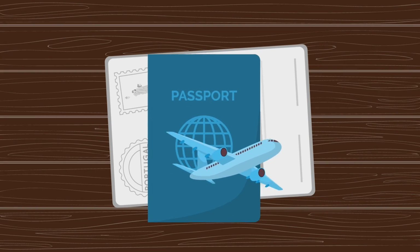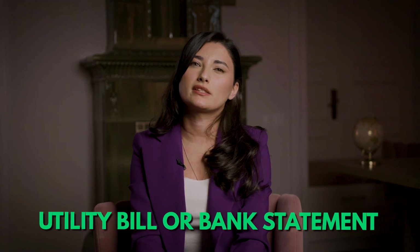The first thing that you need to have, of course, is the passport that has to be valid. You also need a utility bill or bank statement to prove your address, and in case you have it in a foreign language, you have to translate it to the local language or to English, and also make sure that it's translated by a certified translator, or in some countries it needs to be notarized. So depending on where you're getting the document from, make sure that it's certified or notarized.